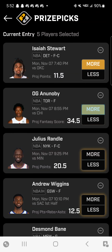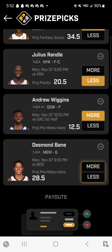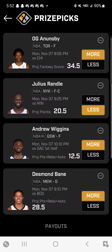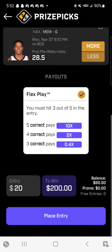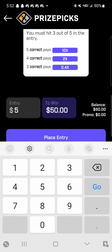Isaiah Stewart over at 11.5 points. OG 34.5. Julius Randle less. Wiggins more. Bane more. Out of these, I would rank OG, Stewart, Bane, and Wiggins as high probability for me, over 50% chance, and Julius is a 50-50 coin toss. We're going to throw him on there, though, for that chance to hit that 10 times X here.